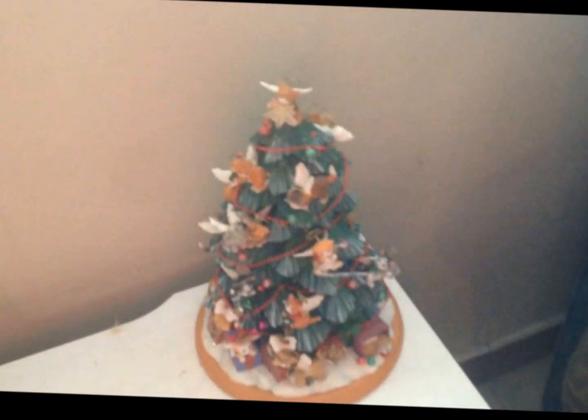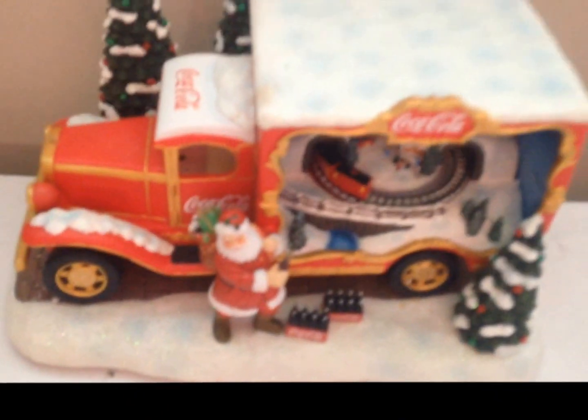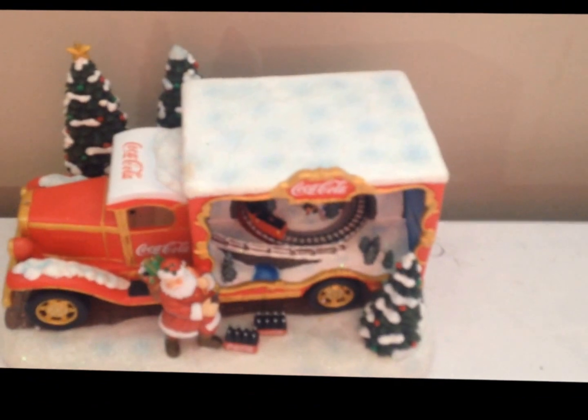I just put a couple bows on the lamp just to kind of do something with it. And over here, this is a Christmas tree. It's got cats, basically angel cats on it. This is from where my husband works. He went to his big sale. This is actually from last year. I think he got it for $5. It's kind of crazy. This he got this year. This is Coca-Cola Christmas, and there's a train inside. I absolutely love it. It lights up, it sings.